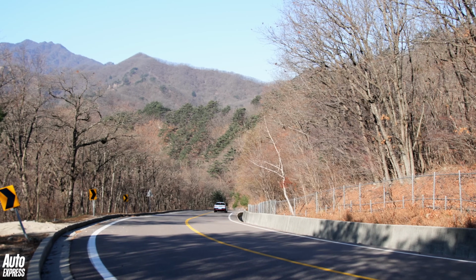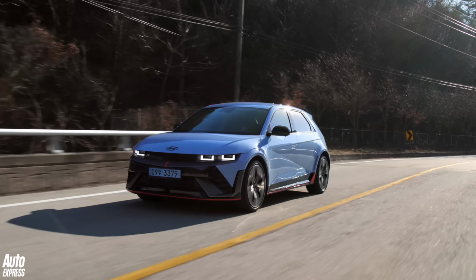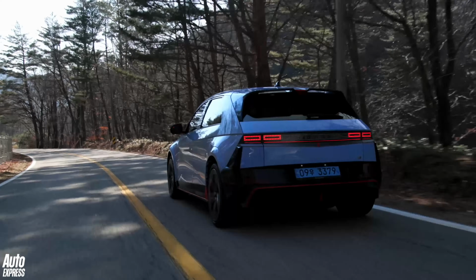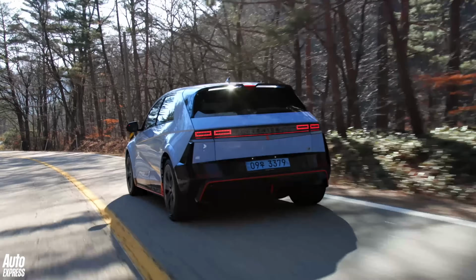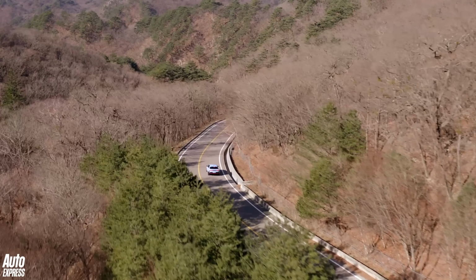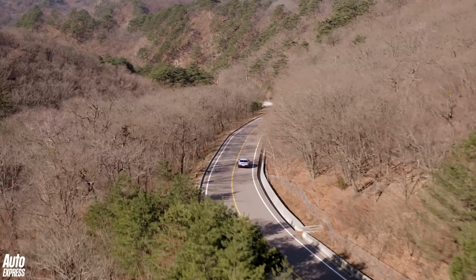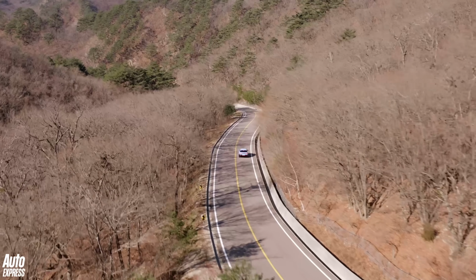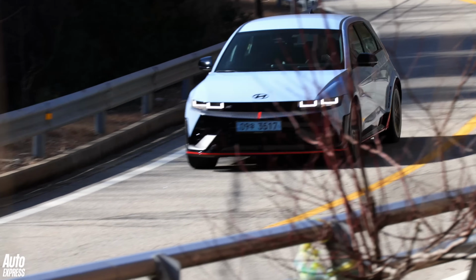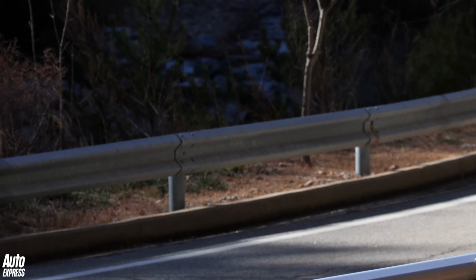Of course, that's all well and good, but a car designed for the track as well as fast road driving needs to be able to perform time and time again, and at the drop of a hat. This is where Hyundai's 800-volt tech comes in handy. A big 84 kWh battery should be good for a combined 280-mile range, but the tech built in allows for effective cooling, preconditioning and ultra-rapid charging, think 10 to 80% in 18 minutes.